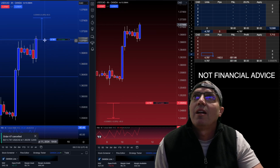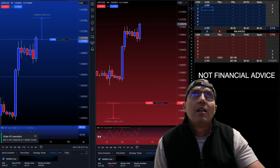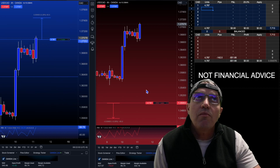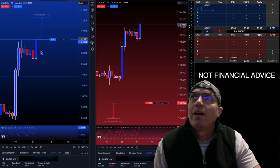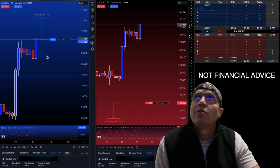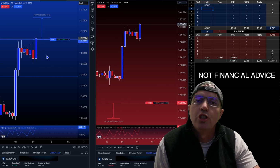So now we have a 4,787 unit position on the top and equal on the bottom with about 7,000 units sitting on the sidelines for something to do. So I think right now, based off this bull flag and where it's at, I don't really have a good indication of where it's going to go. So I'm just going to let this saute and let the market start to make some decisions.